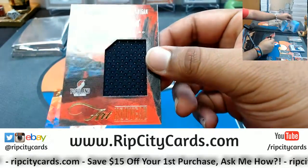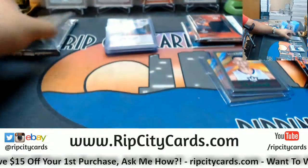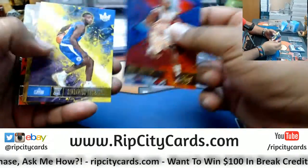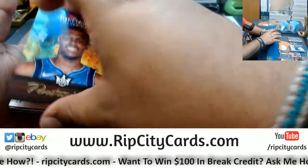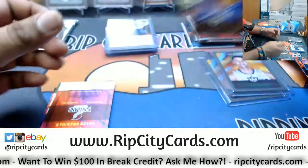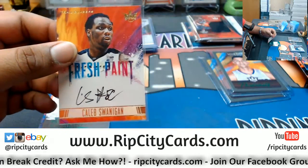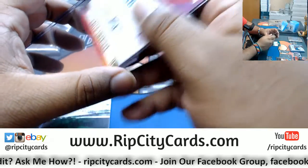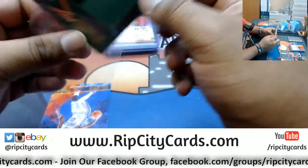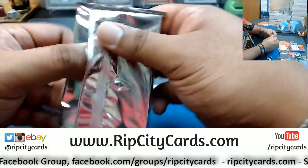Caleb Swanigan numbered to 99 patch for the Blazers. What's in these last two boxes? Got a Dennis Smith Jr. numbered to 275 portrait, Mavericks. For the Blazers, numbered to 200, Caleb Swanigan, the auto. Boom. Semi Ojeleye numbered to 99, patch for the Celtics. Nothing there. And now the last pack mojo.